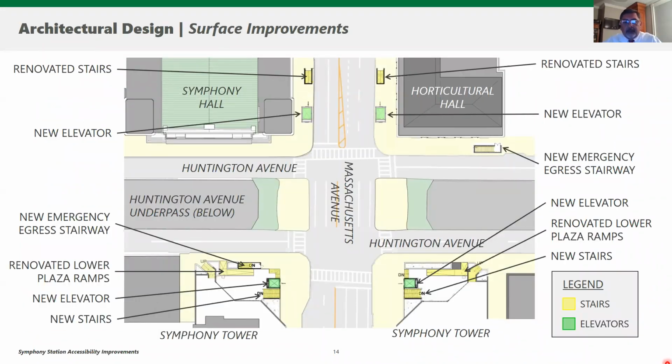As a result of bringing the station into full compliance with code and accessibility requirements, we are proposing the following upgrades to the station: renovated stairs and 2 new 2-stop elevators at Symphony Hall and Horticultural Hall. We also have a new emergency egress stairway on the south side of Horticultural Hall, parallel to Huntington Ave.